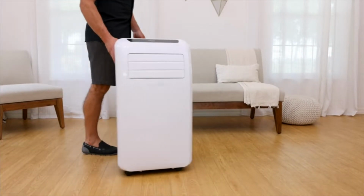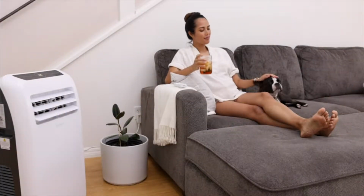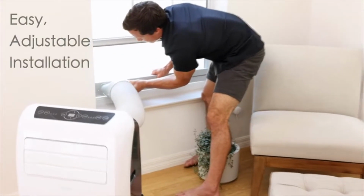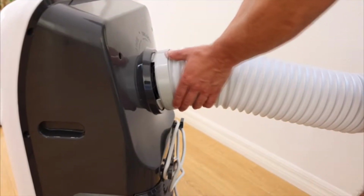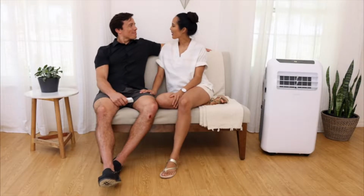Smooth rolling caster wheels allow for easy transport between rooms, so you can bring comfort to any area of the house. Simply roll to your desired location, easily install the windowsill, attach the flexible vent hose, and feel the cool breeze quietly generated just for you.